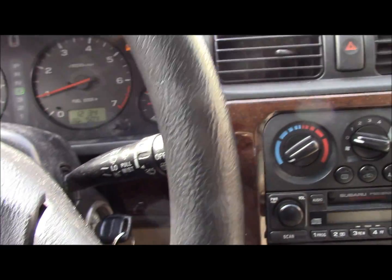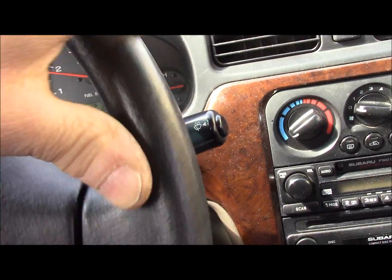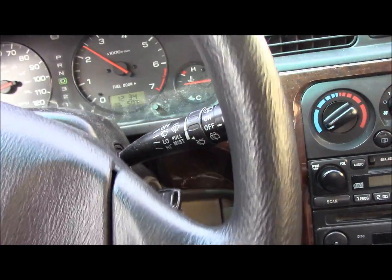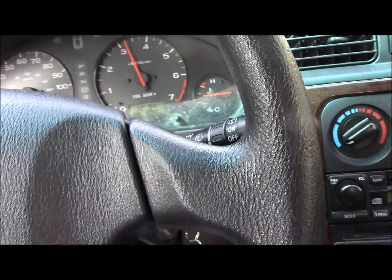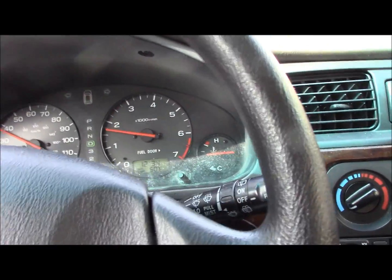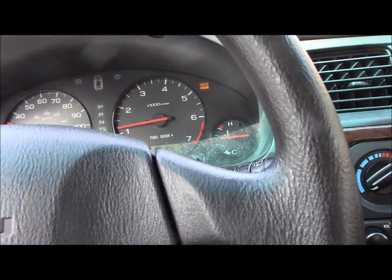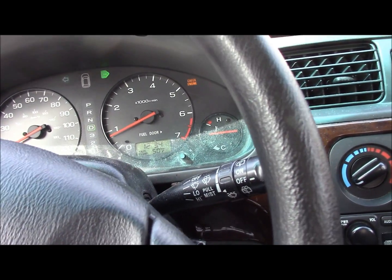It feels like a misfire in the engine. I can feel the stumble when I accelerate. You probably can't hear it. You can see the lights blinking. That's never good. Whenever you've got that light blinking like that, it usually means that there's a misfire.